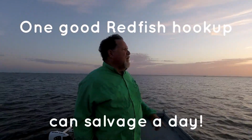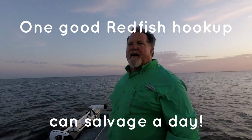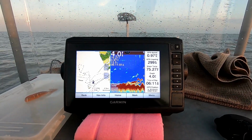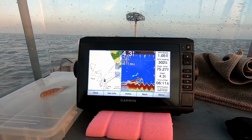Beautiful, beautiful morning. Birds are starting to move. We'll see what happens. So the last week of May, back on top of the oyster reefs, fishing for specks. Showing lots of fish on the machine. See if we can get that to translate to a bite here.